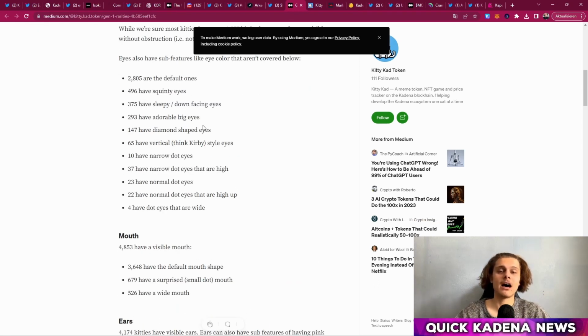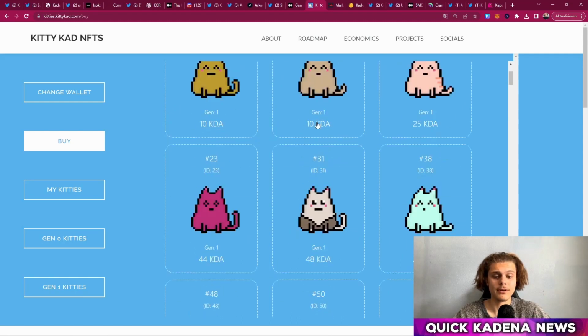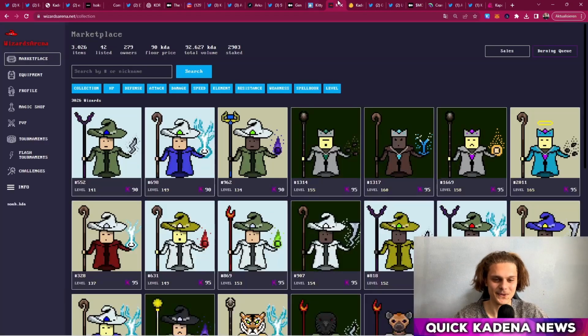Now all the rarities are out, and that means that you guys are now able to create some rarity tables, and maybe in future we'll also get this to Kadena, but we are waiting on that. Really exciting stuff. I mean, they minted out in under a week, and now you are able to transfer them, buy them, sell them, and when KDA takes off, the kitties are going to take off too.